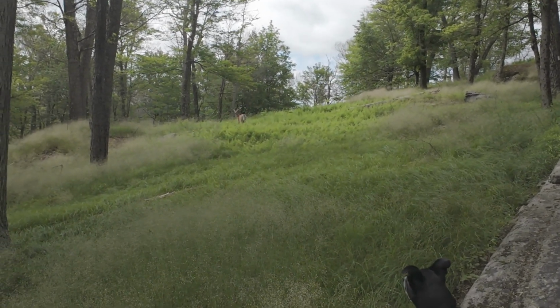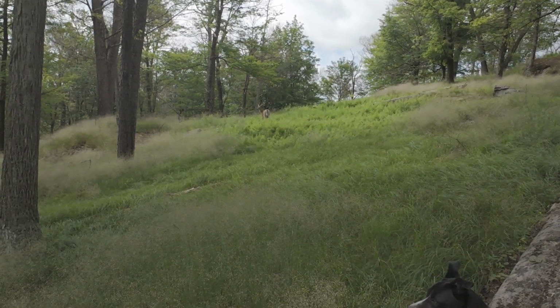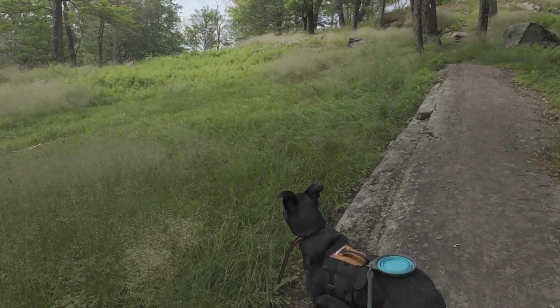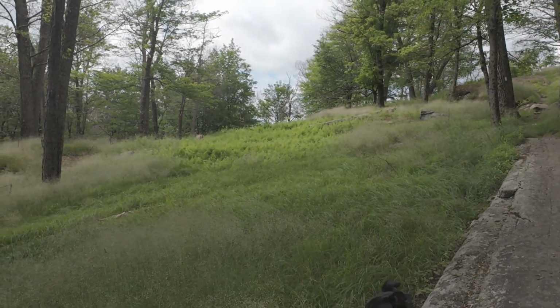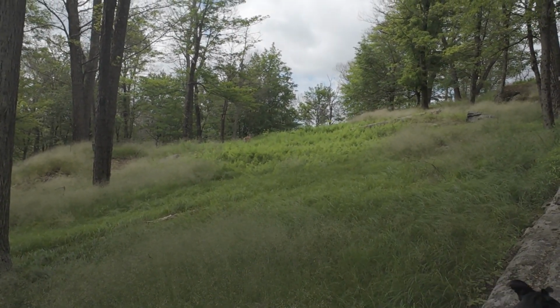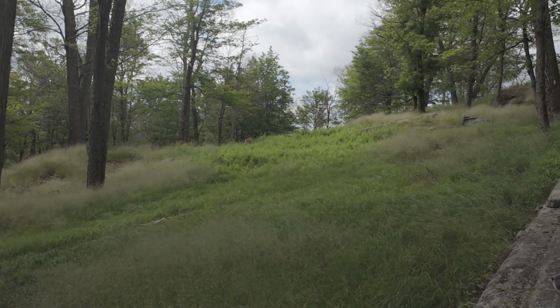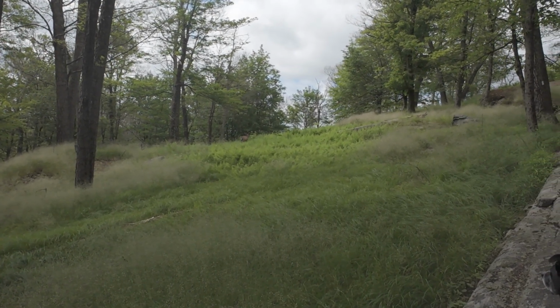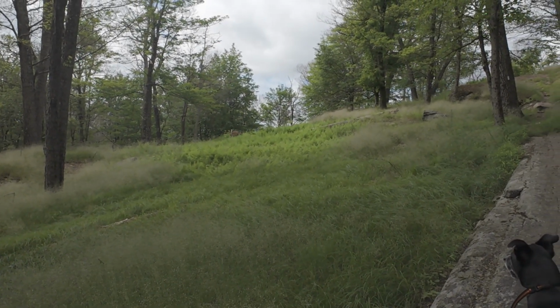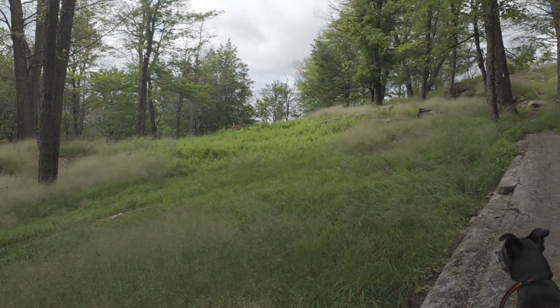Got a little buck. He stayed there for a little while and ran away. I'm shocked this one didn't start barking her head off. But he's walking away now, nice and calmly. And as he's walking away, we're going to do the same thing. We're going to walk our way.